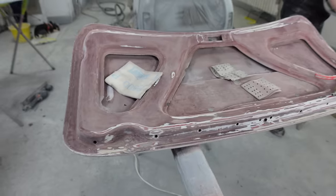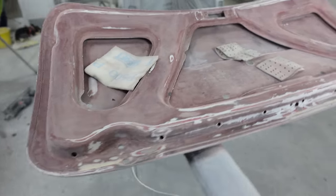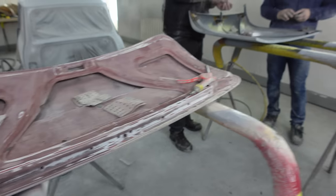Work-related sanding injuries. Back of the boot. Lovely. Get some paint on that later.